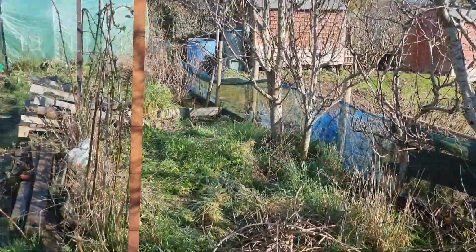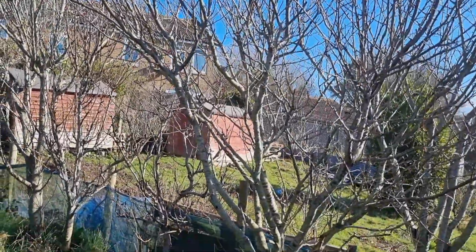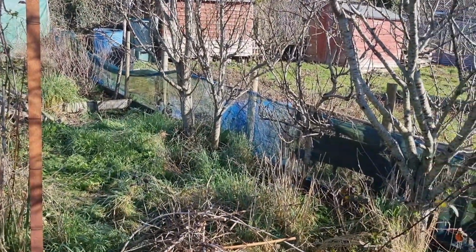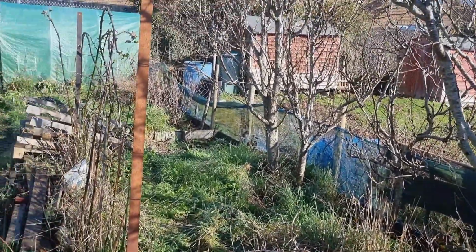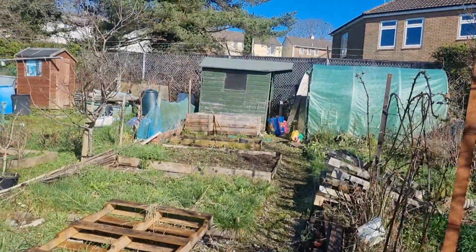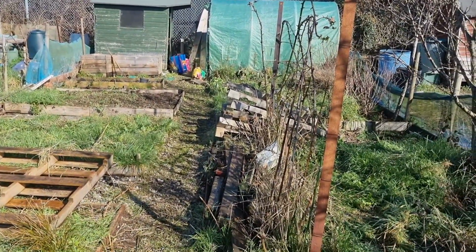And then we've got this side here, which has got fruit trees, pear trees, apple trees. We've got strawberries, we've got a thornless blackberry bush. So there's a lot of work to be done, and that shed up there needs a lot of work as well. The whole place needs work, let's be honest.